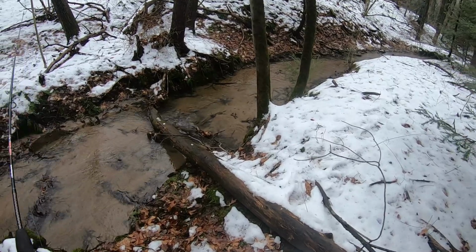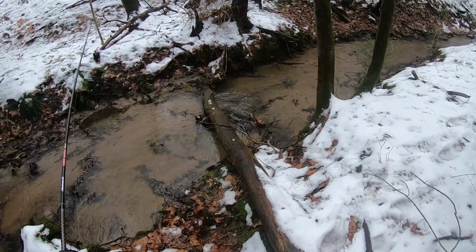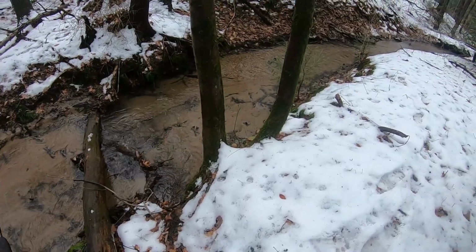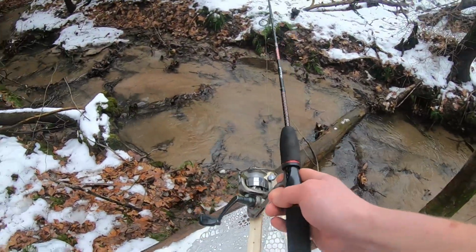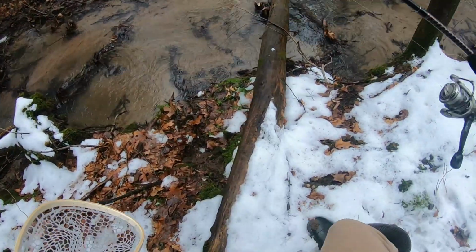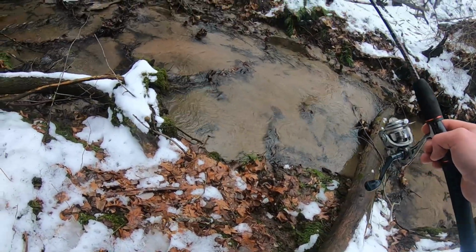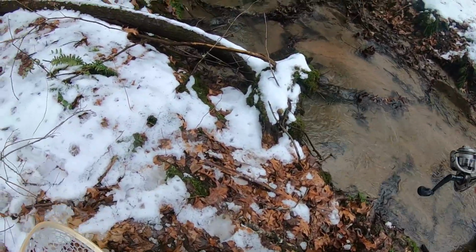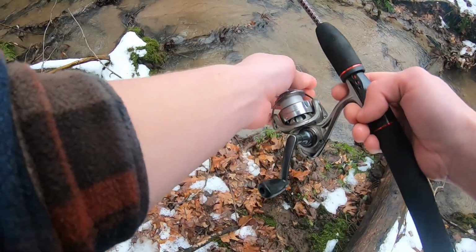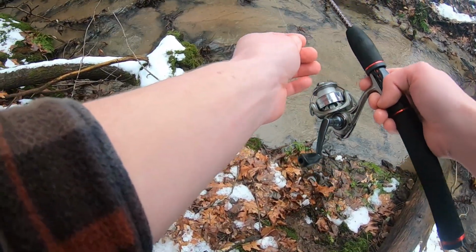Those healthy brook trout. I don't know anyone else that fishes this stream specifically, this area, or anything about that. It's a very secluded kind of area, and that's how these fish have survived so long. They're beautiful fish, but they're not targeted too much just because of the hassle.